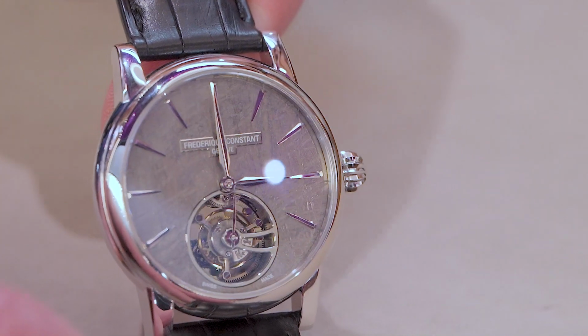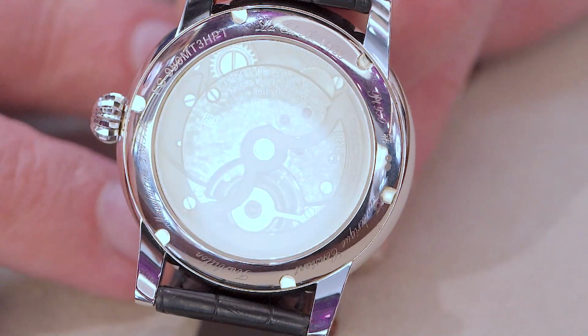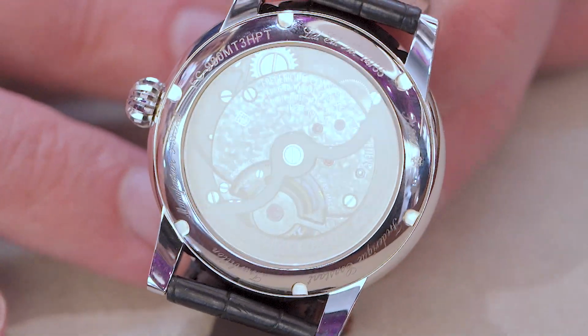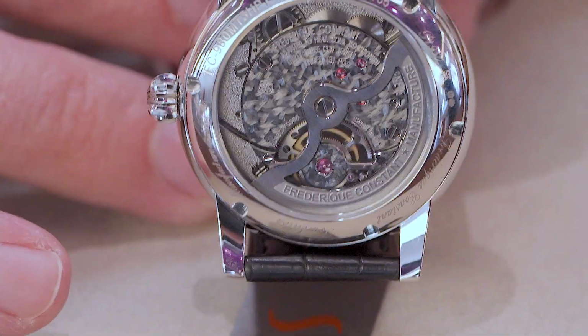Absolutely above category in every way, from the meteorite dial to the finish of the platinum case to the detailing of the movement. This is not the kind of watch you typically associate with Frederique Constant. This is a new high for the brand and genuinely cool.